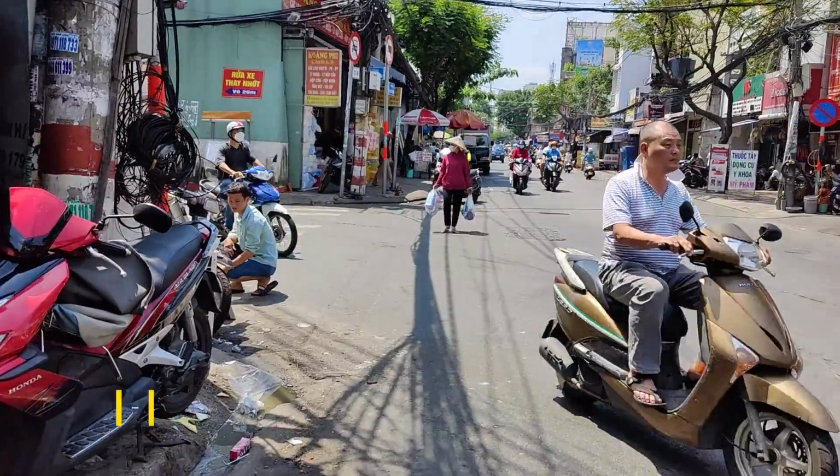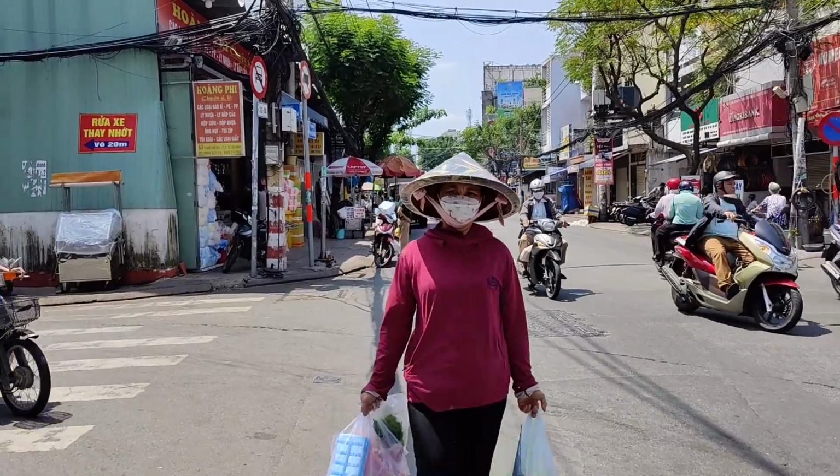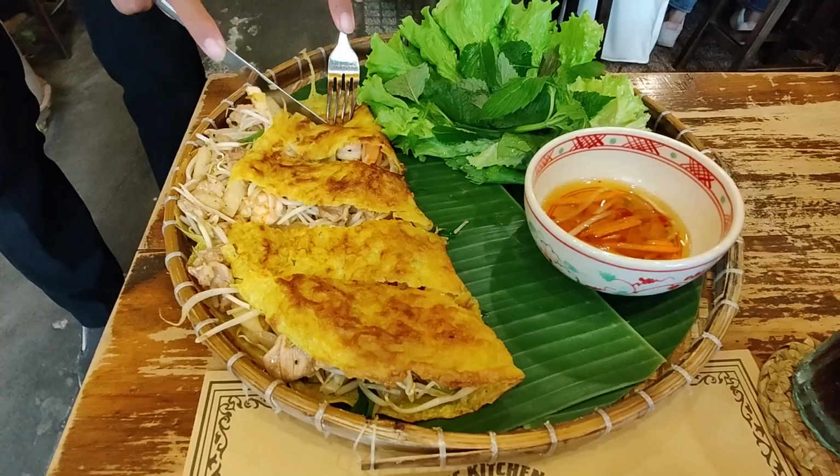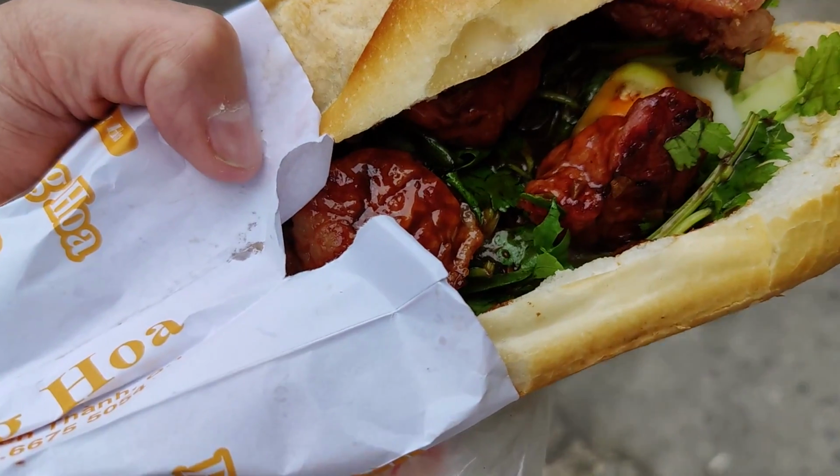And finally, one thing that is unmissable is the food. Vietnam must have the most amount of street stalls and restaurants per square metre in the world, and everything is delicious.